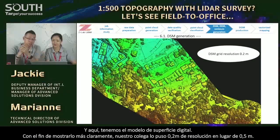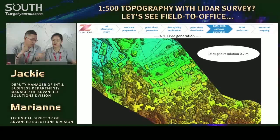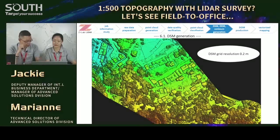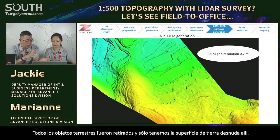And here we have the digital surface model. In order to show it more clearly, our colleagues put it to 0.2 meter resolution instead of 0.5 meter resolution. Now you may find some vegetations, buildings, right? Quite a lot on the ground surface, right? We say it digital surface model with all the ground objects on the surface. Then, based on the efforts of intensive classification, most of the ground points would be kept in the point cloud for generating the digital elevation model, like this. See, all the ground objects were removed, and we got only the bare earth surface there.